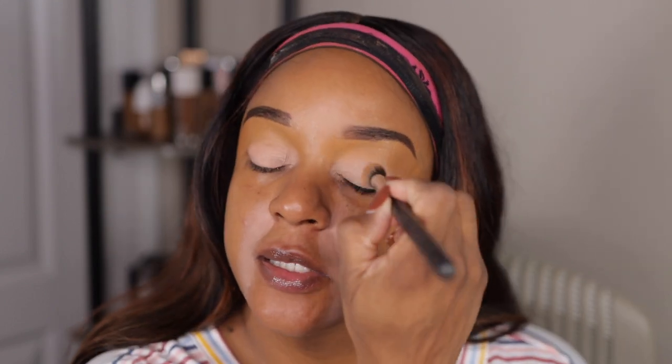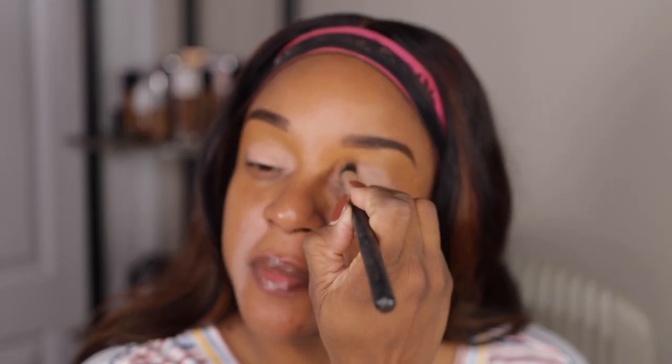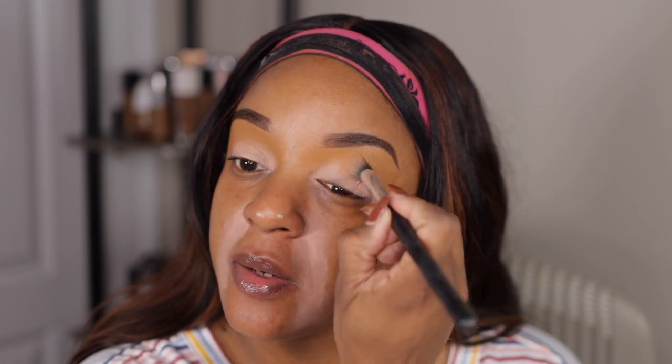The primer's not so bad on my eyes. As long as it can cover and make the color stick, then we're good.